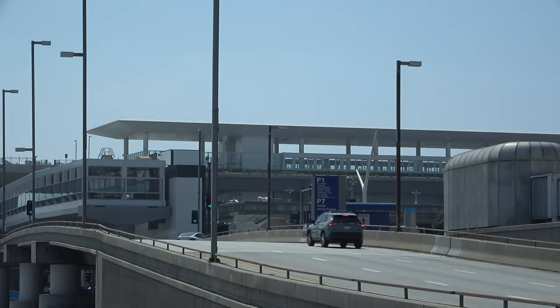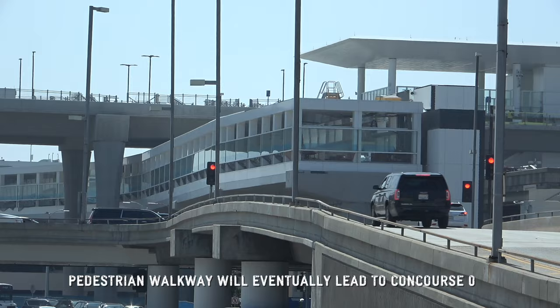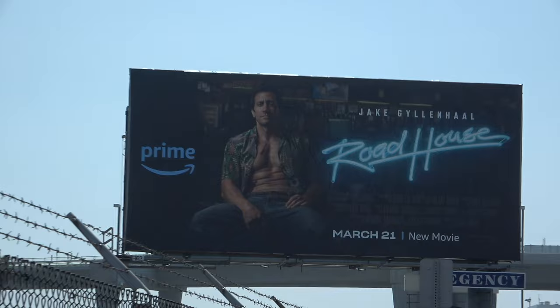Terminal 1, the East Station, the people mover, the pedestrian walkway, and the new roadhouse coming out. You might have to see that, I like the original.